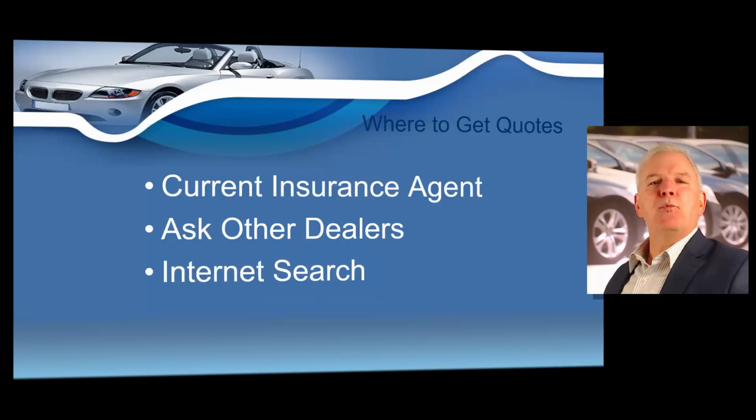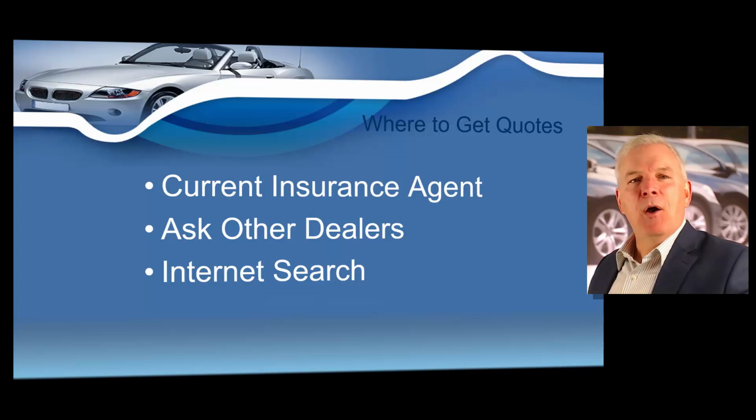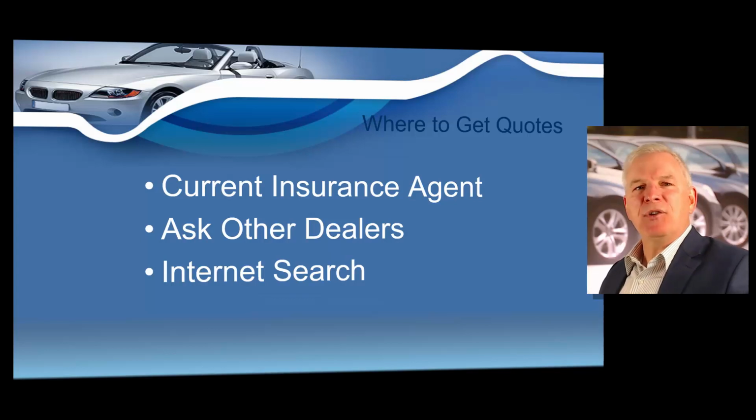So where do we find dealer insurance? Well, you're not going to find a dealer insurance policy at Progressive. Progressive doesn't sell dealer's insurance. You're not going to log on to Geico to get a quote, and you're not going to get a quote from your State Farm or American Family insurance agent either, because these companies do not sell dealer's insurance.